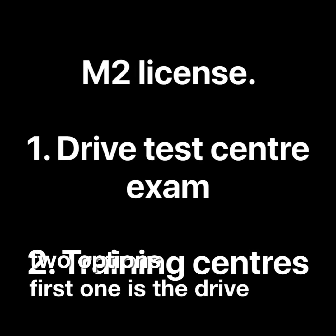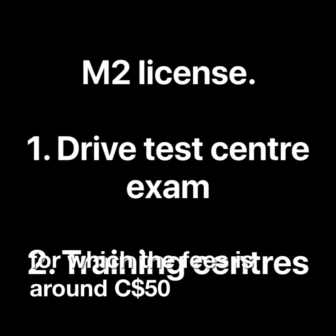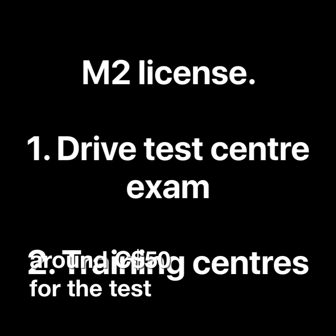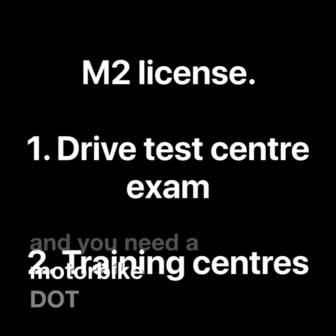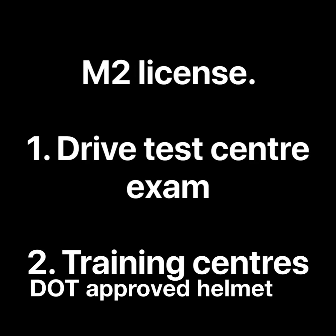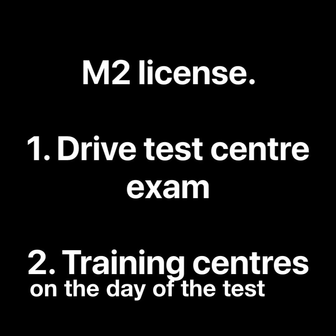First one is the Drivetest Center exam, for which the fees is around 50 Canadian dollars for the test, and you need a motorbike, DOT approved helmet, gloves, jacket, ankle high shoes on the day of the test.